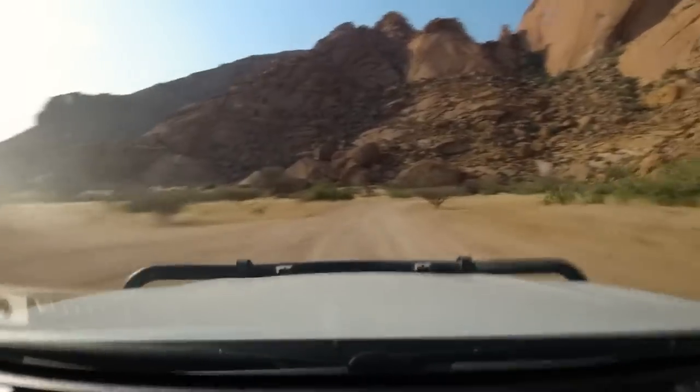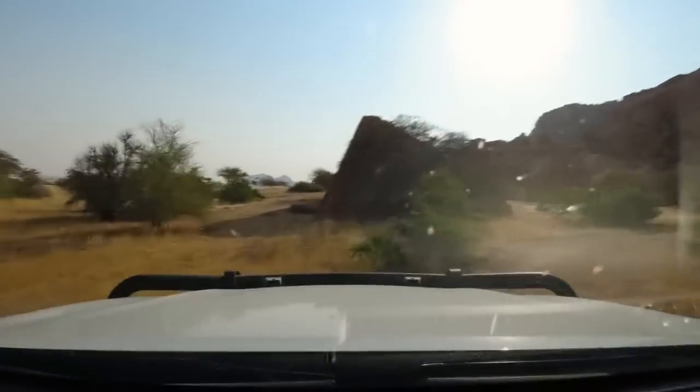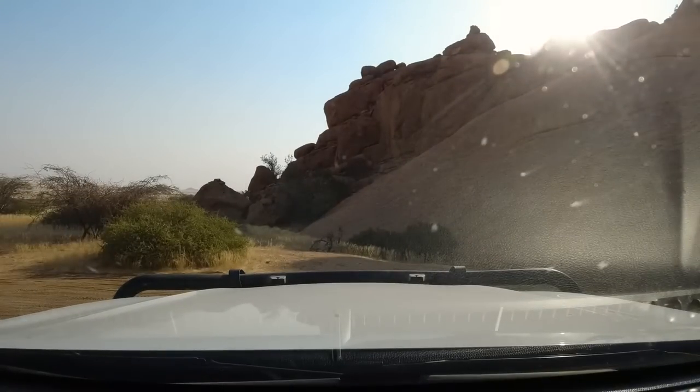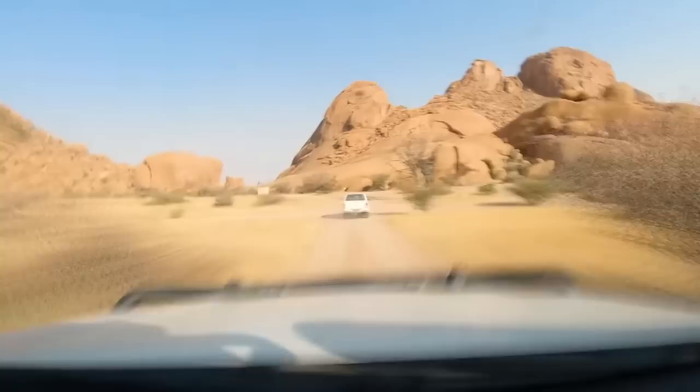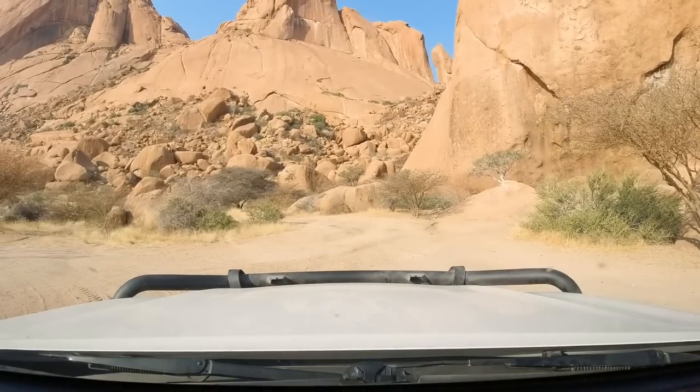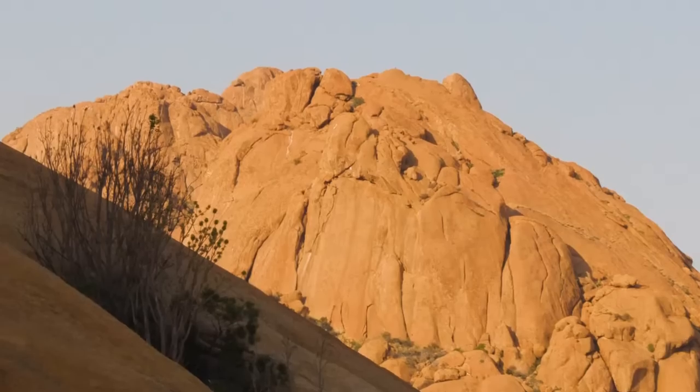As you can see from the dash cam, it took us a really long time to agree on a campsite. All of them were just so awesome. In the end though, we made a decision based on the location of the Spitzkoppe itself. We wanted a clear view of it and wanted it to keep us shaded during the day.